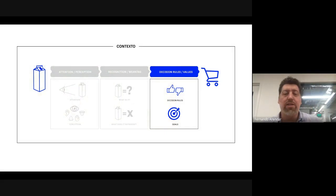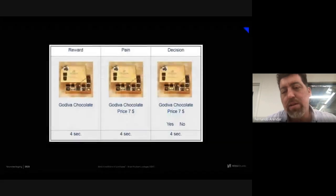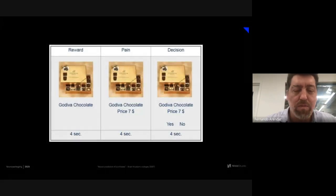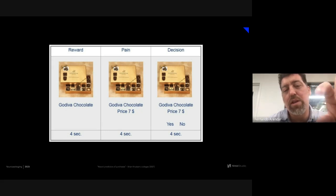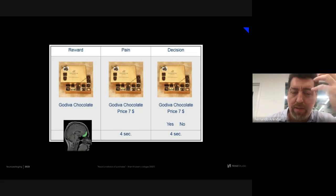And the final stage is the decision rules, or the values. There's another experiment that they did with a brain scan. They showed the participants different brands. They had 4 seconds to decide, and they could watch, like in an fMRI brain scanner, the section of the brain that was active when they were exposed to the product or the brands.